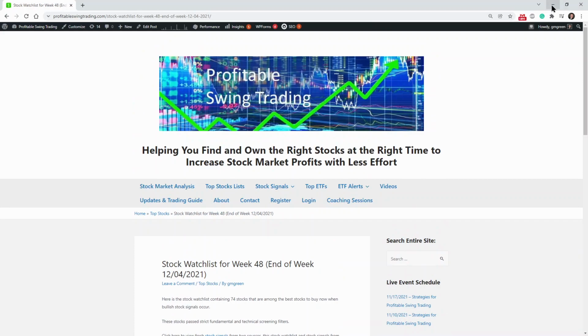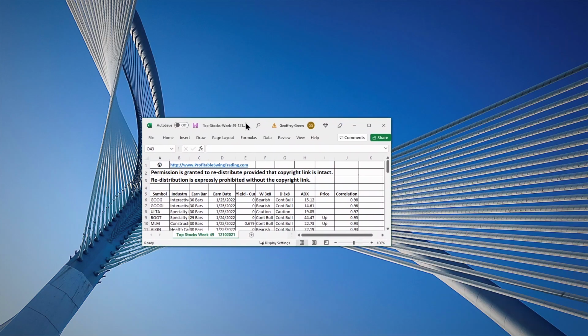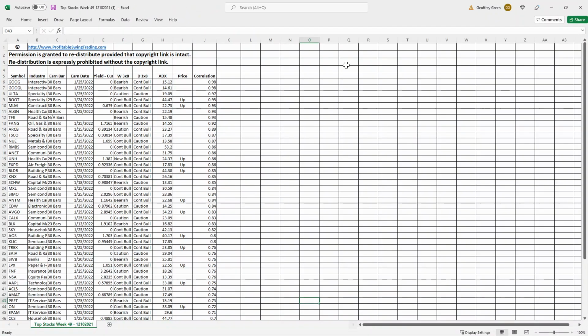Let me show you a little bit of what I added. Let me bring up a preloaded spreadsheet. This is fiscal week 49's top stocks. What I added here is two numbers, and one of them is this correlation number. It's useful because it shows how correlated these stocks are with the market movement.